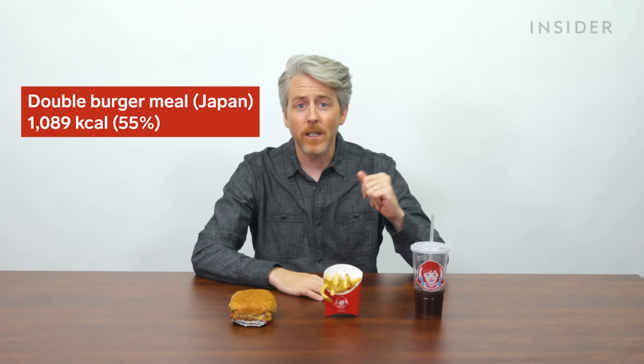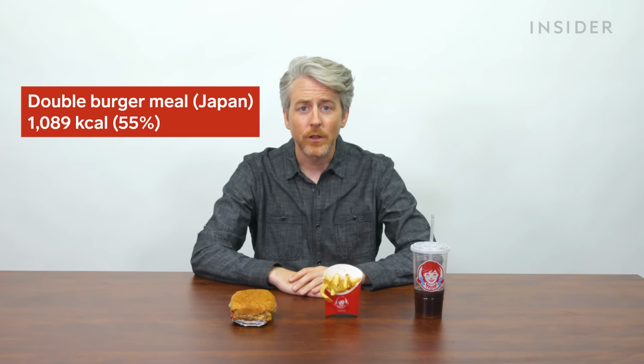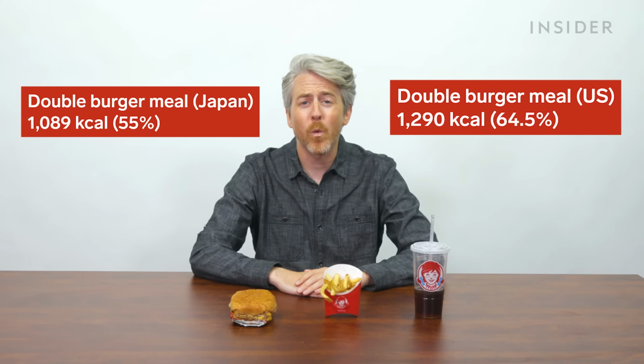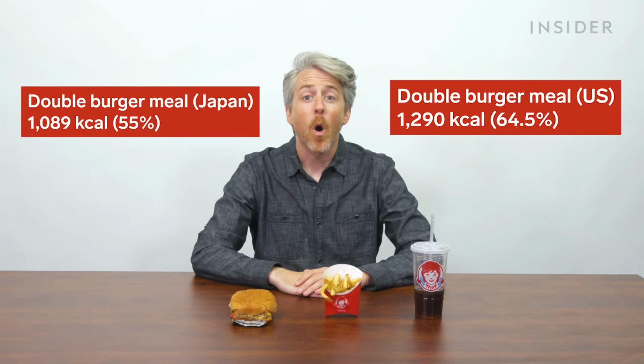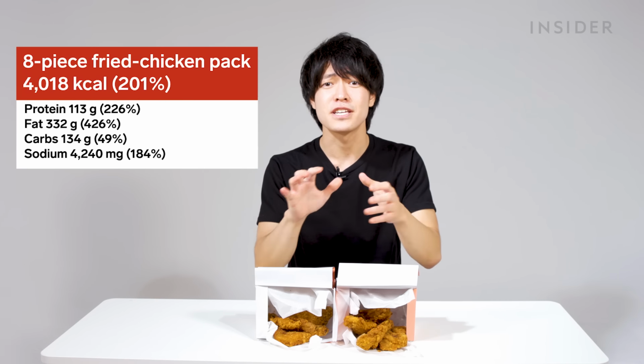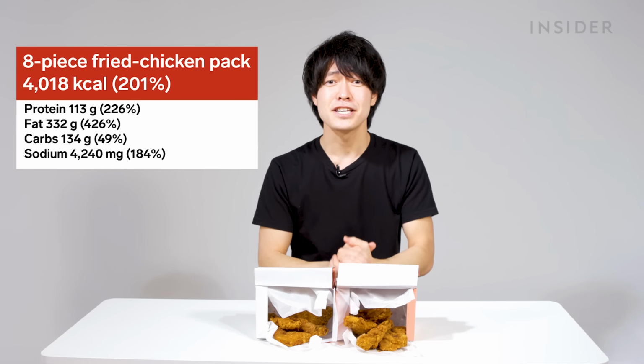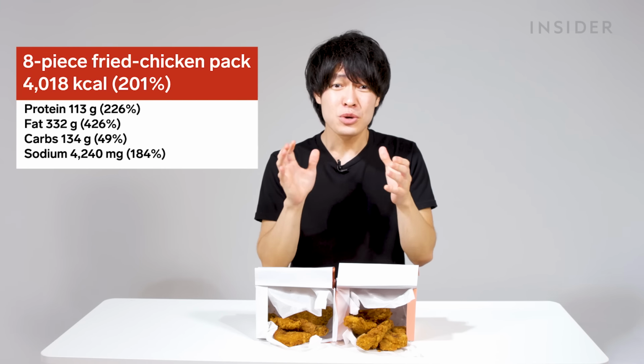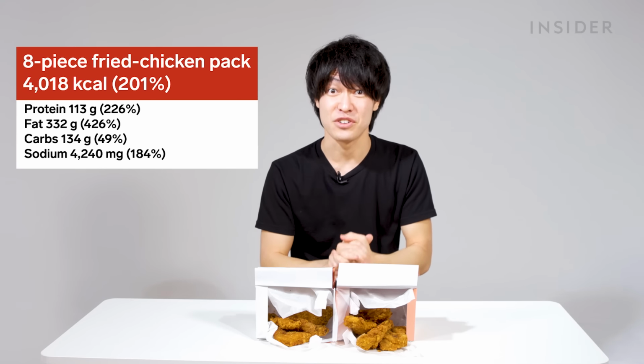And if you make it a combo here, we chose the small and took a few sips. That's 440 more calories, bringing the total to 1,290 or 64.5% of your daily allowance. In Japan, the single menu item with the most calories is the 8-piece fried chicken pack, which contains 4,018 calories, 201% of your daily calories.